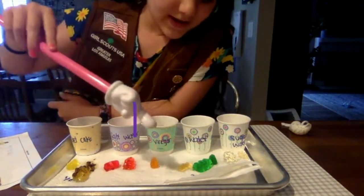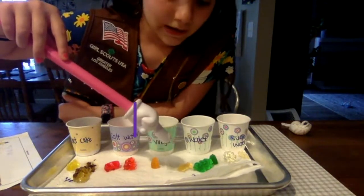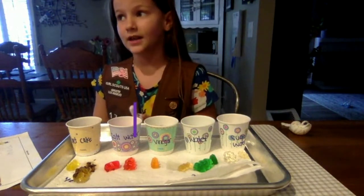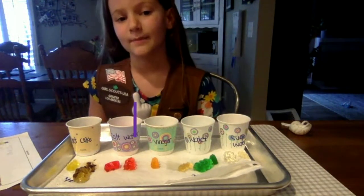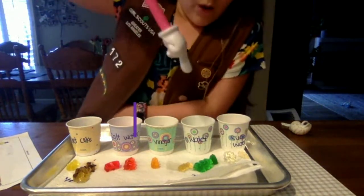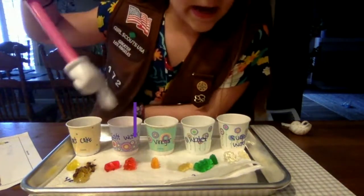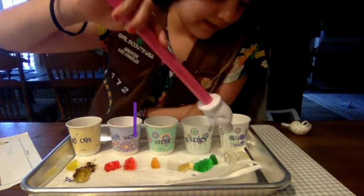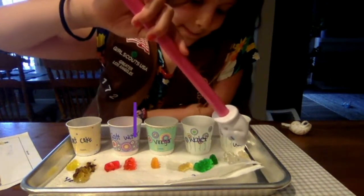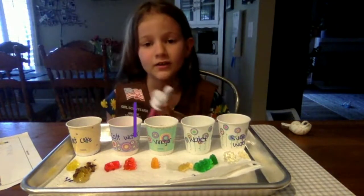The vinegar is an acid, so it kind of made the gummy bear disappear. Like the gummy bear, but not the real gummy bear, not the part of it. It just made the shape of the gummy bear go away. And the water made it grow like this one. They're almost the same height and length. And the salt water, sugar water, made it clear.